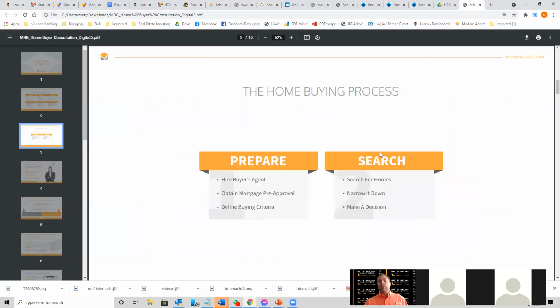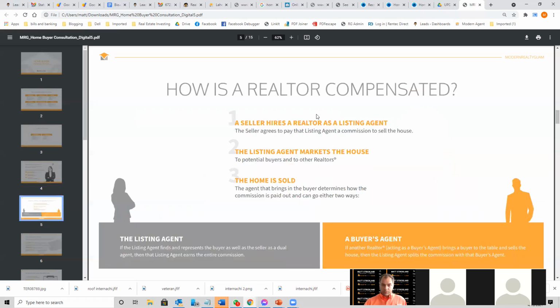So we prepare them, we get them on the website, they start searching for stuff. You can see everything they're looking at. They can favorite houses, they can request showings. You want to make sure before you start showing them houses that this pre-approval is done. Because you don't want to show them $500,000 houses when they're only qualified for $400,000, especially right now, because you're just wasting your time. And most agents on the selling side want pre-approval letters sent over before they'll even allow you in the house.